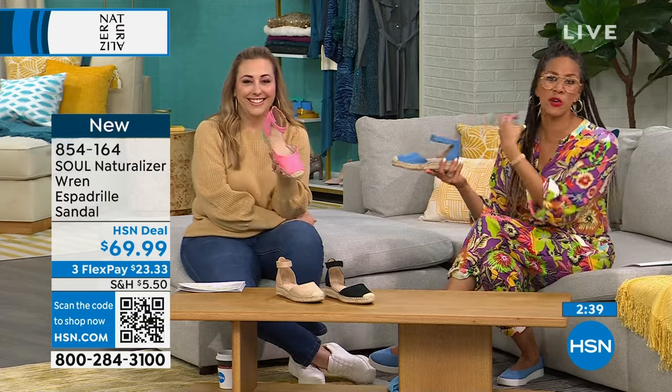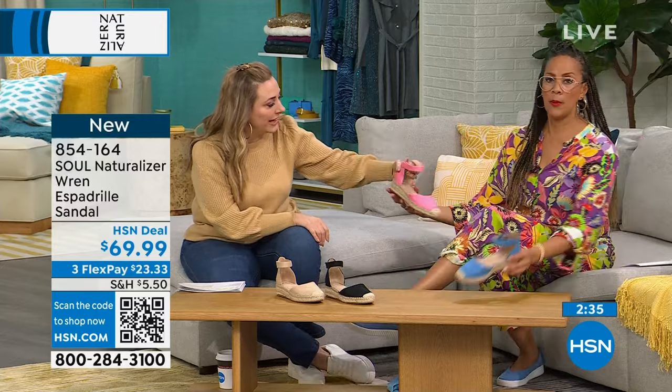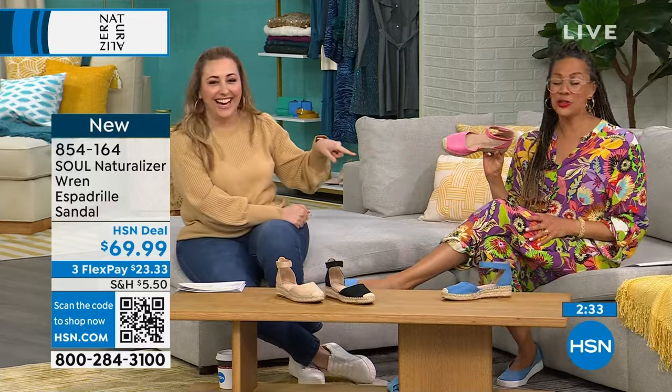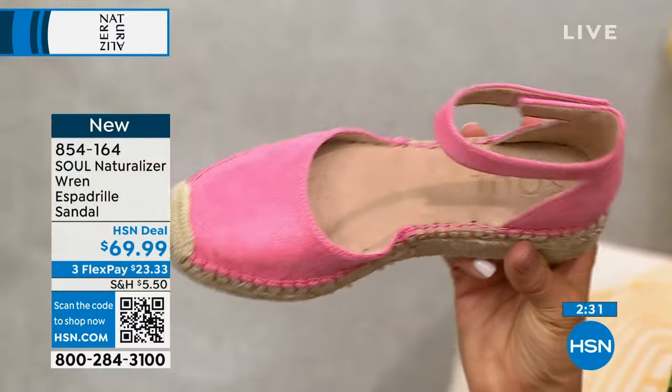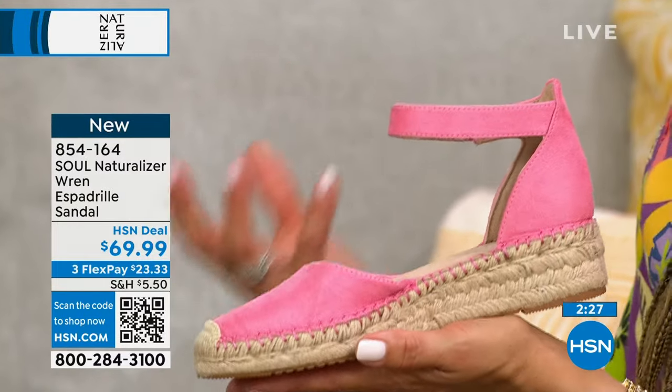Fun colors. We're gravitating to the colors. I feel like with the jumpsuit you're wearing, you could wear the pink or the blue. The pink would be so cute. I would definitely do that. Can you tell I like color? These are just fun. When you think of summer, you want bright colors or some energy. If you need a great neutral, the black is wonderful.